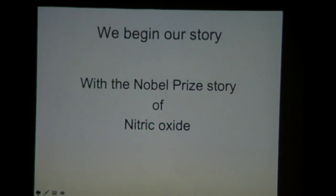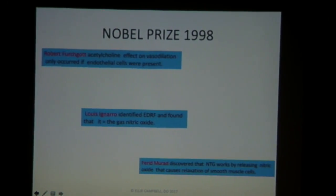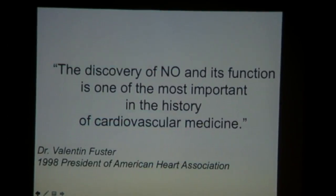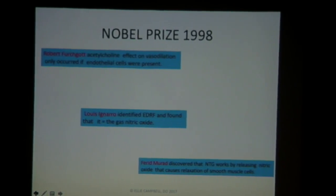So a man is as old as his arteries. And we have to begin our story with the story of the Nobel Prize for nitric oxide. And why is this not looking right? There's no pictures on here. Their faces are all missing. I don't know why it's not looking right.